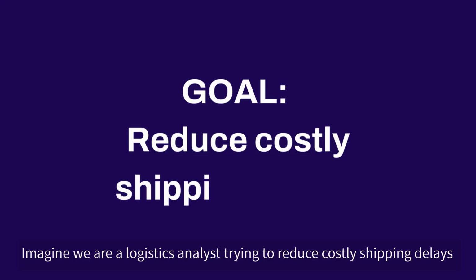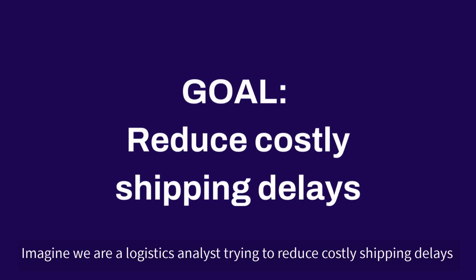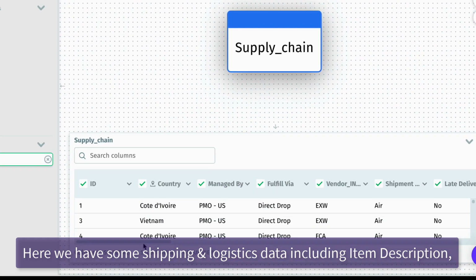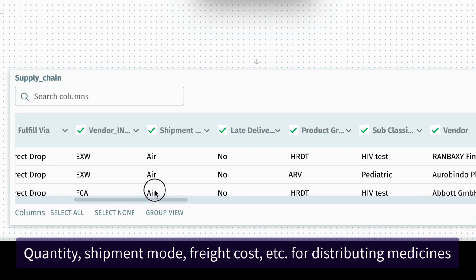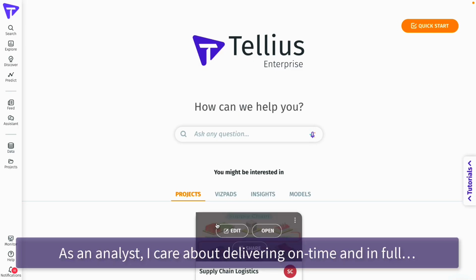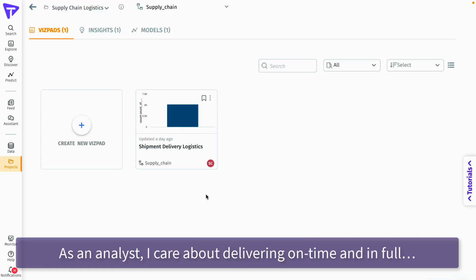Imagine we're a logistics analyst trying to reduce costly shipping delays. Here we have some shipping and logistics data including item description, quantity, shipment mode, freight cost, and more for distributing medicines in Africa. As an analyst, I care about delivering on time and in full.